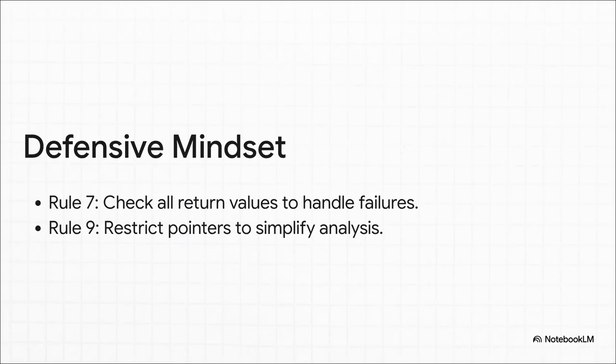This defensive mindset just permeates the other rules too. Rule 7 insists you check the return value of every single function because ignoring error codes is one of the most common ways bugs creep into a system. And Rule 9 restricts the use of pointers, which are a notoriously tricky feature of C, to make the code's data flow much easier for analysis tools to track and verify.